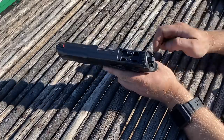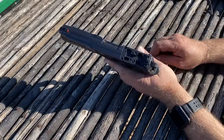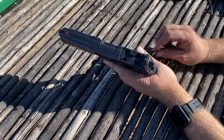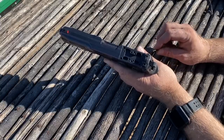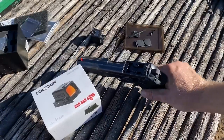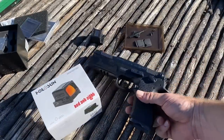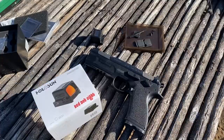Once you pull that plate off, you can see that it's already pre-cut for a myriad of things, but it's specifically an RMR in this regard. I'm not using an RMR style mount. I'm using an Acro style mount, so I have an RMR conversion plate that we're gonna put in next. Okay, so we remove the plate, and like I said, it has an RMR style cut to it, but we're gonna be using an Acro style optic, because I don't want an open optic in the environment that I'm going to be using this in.